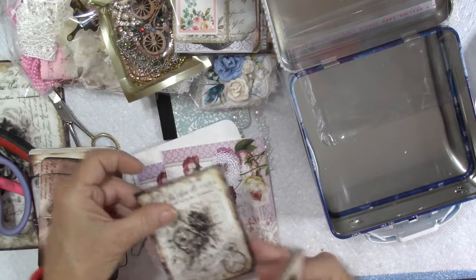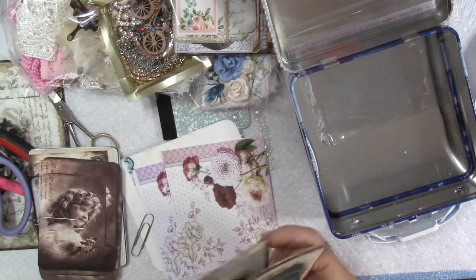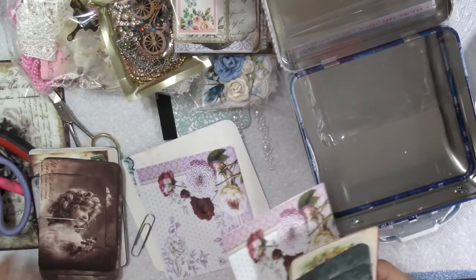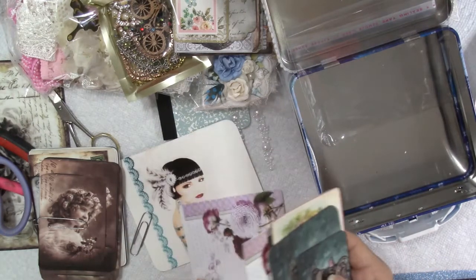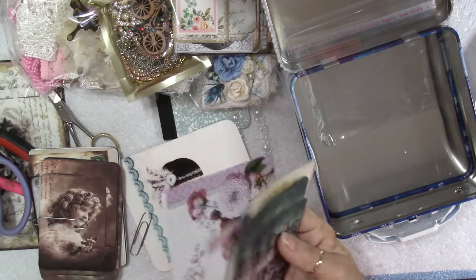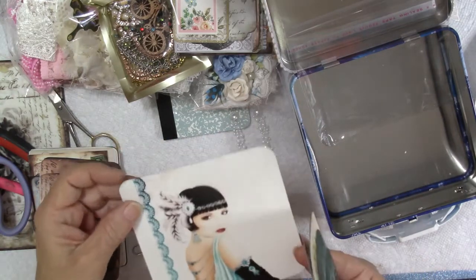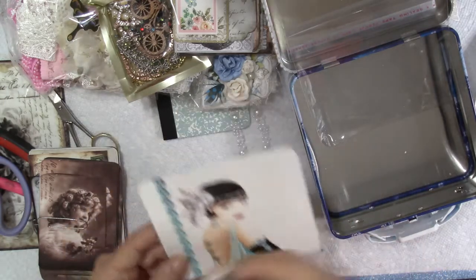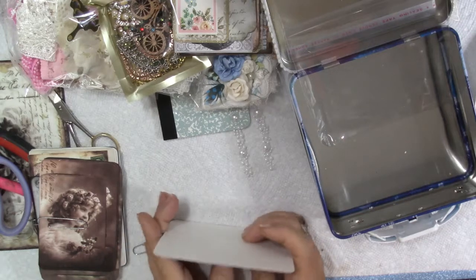And then this pretty postcard piece that's just very vintagey. We're going to be using the big image of that to do our little book. So here's a couple pieces of this, which is very pretty. And then I threw one of my favorite ladies, Art Deco ladies, in there that someone can use in a project. So yeah, this is an awesome package, you guys.